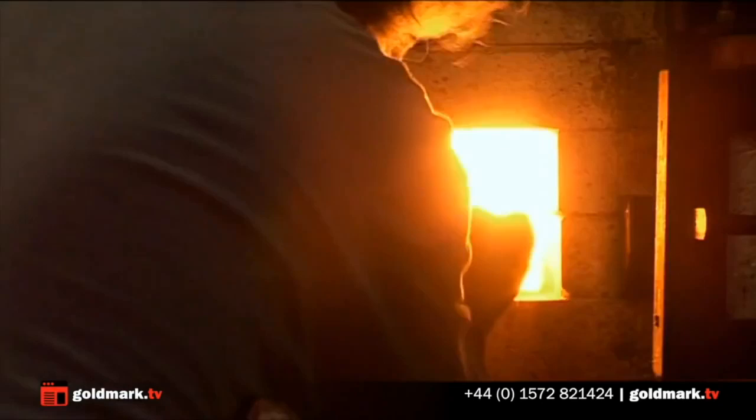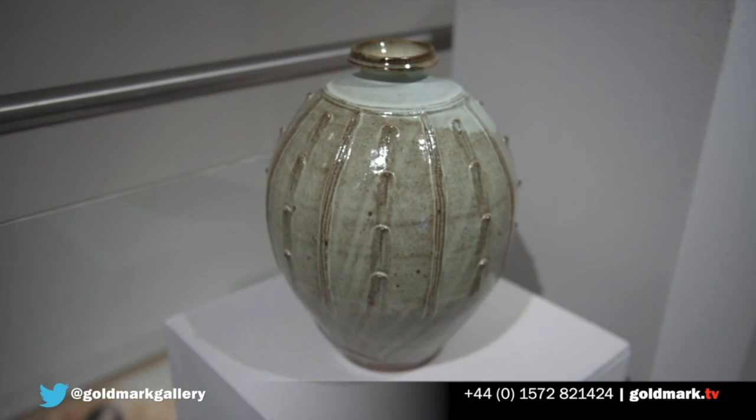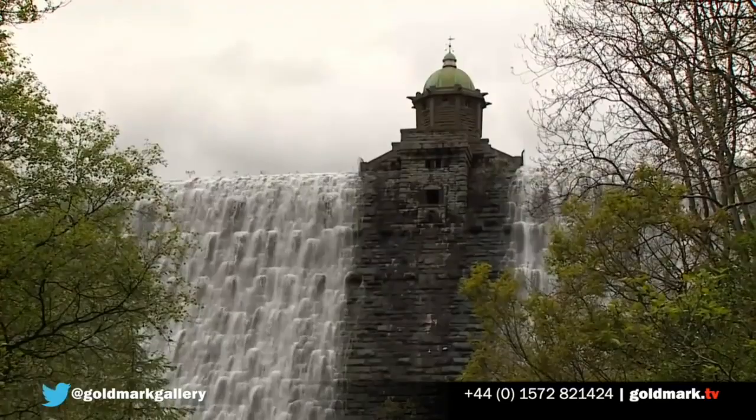I'm delighted to see that since those 3 years, he's kept at it, and there are some really beautiful wood-fired pots that we're going to be looking at today. Phil has been based in Rhaeadr in mid Wales for a time now.